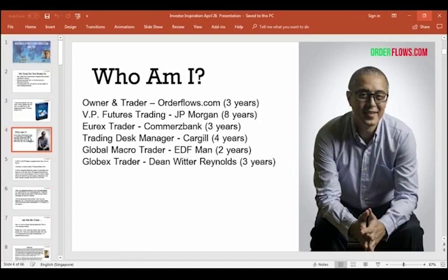Before that, I was with Commerzbank as the Eurex trader. I traded Bunds, Bobelschatz, Euro stocks, and DAX. And before that, I spent 4 years at Cargill as trading desk manager on the futures side, 2 years at EDF Man on the global macro trading desk, and I started on the CME floor with Dean Witter.